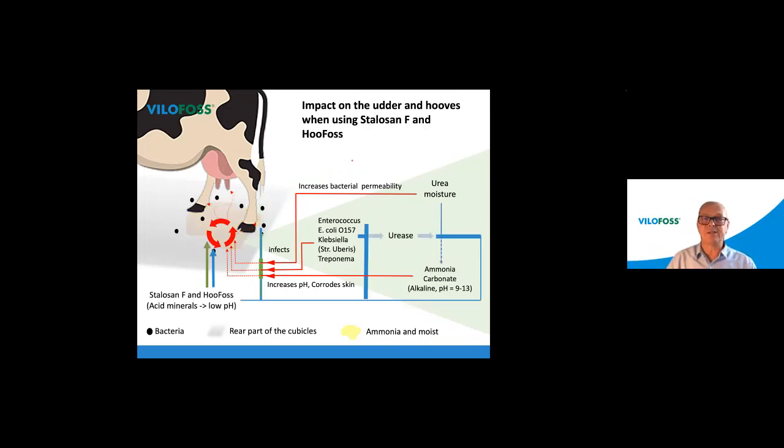So let's go to the final slide in this illustration, and that is if we combine Stalosan F and HooFoss. And I will just make it quick. We have the effect on the skin, we have the layer that covers and protects. We have also a covering layer of Stalosan F here in the cubicles. And if the cow lies down and the skin area gets into contact with Stalosan F, no neutralization will be going on because they are similar. They are both composed of mineral acids and so on.